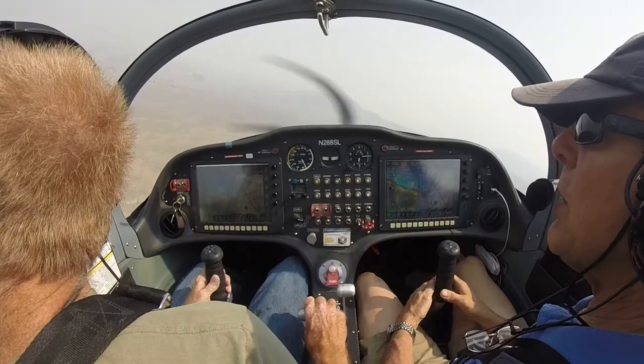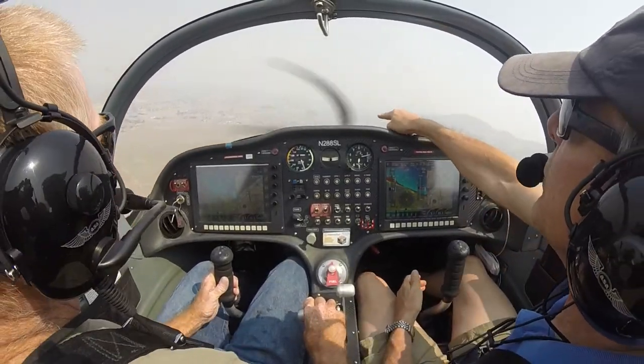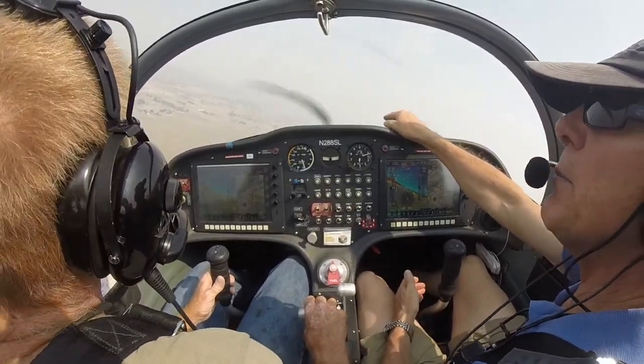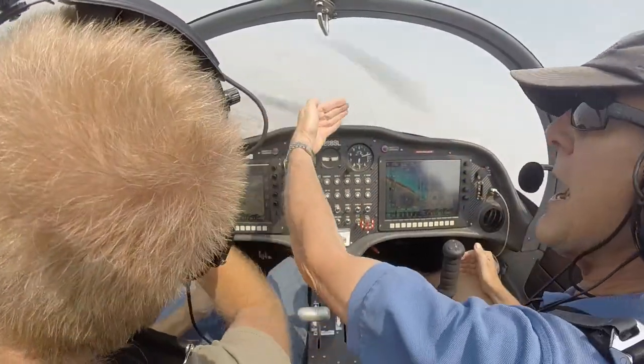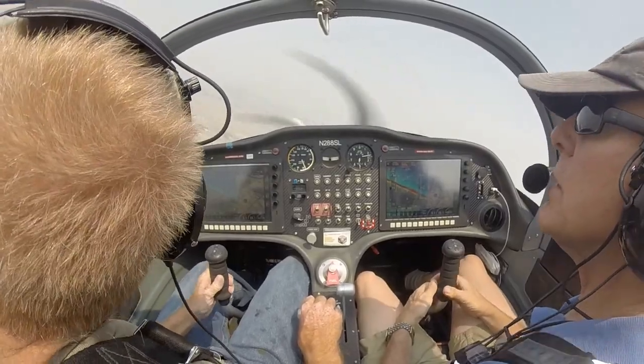Now, a lot of the time why people end up being on the left is they're not looking right down the runway. They're trying to line the nose up. And if you're trying to line the nose up with the runway, you're always going to be off on the left because you're off to the side. You're looking at an angle. Good. So yeah, you're doing good here.